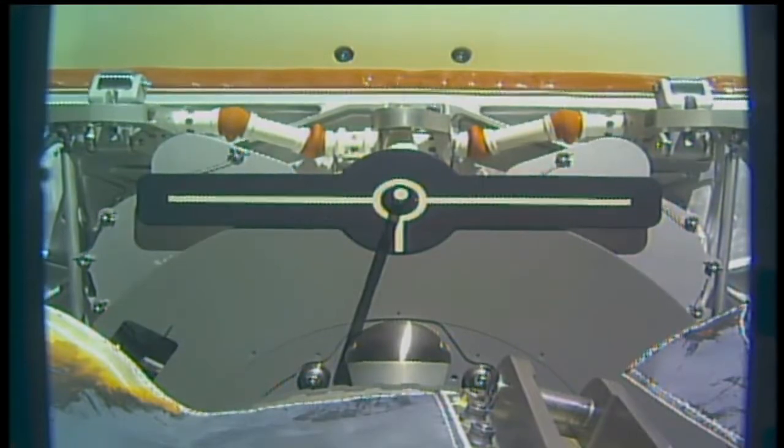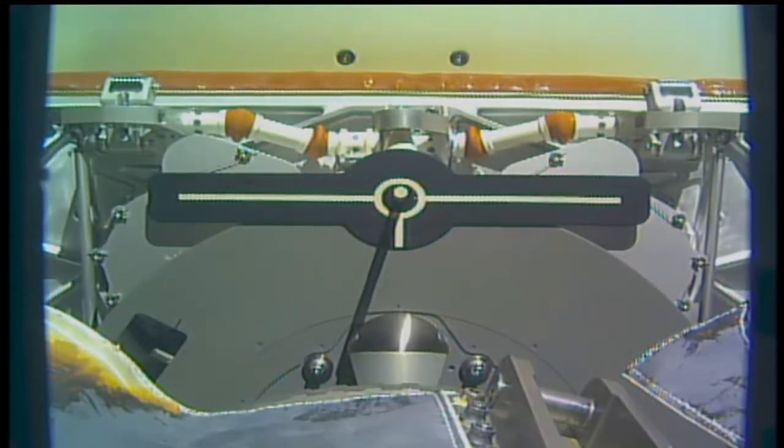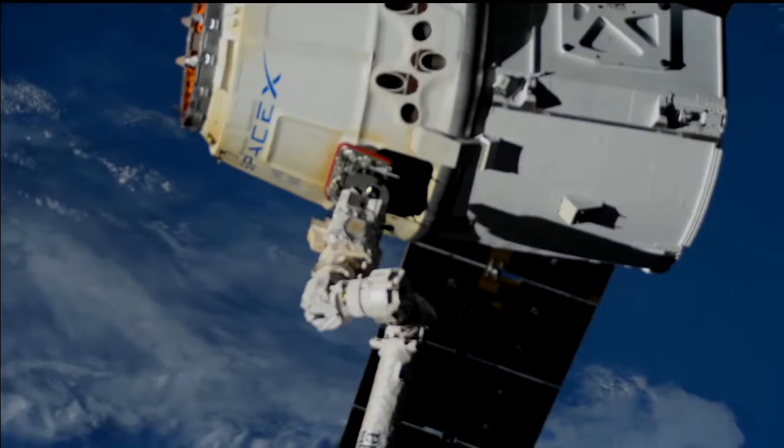Now we're standing by for that first departure burn. Again, just a quick 6-second firing of thrusters on Dragon, moving it away from the station, changing its relative velocity by about 1/10 of a meter per second.